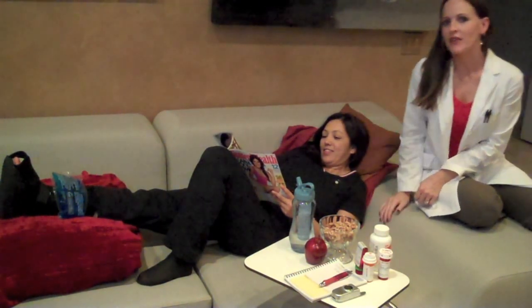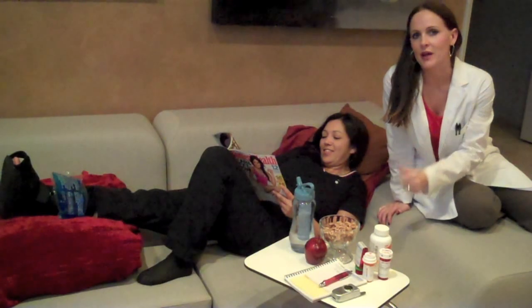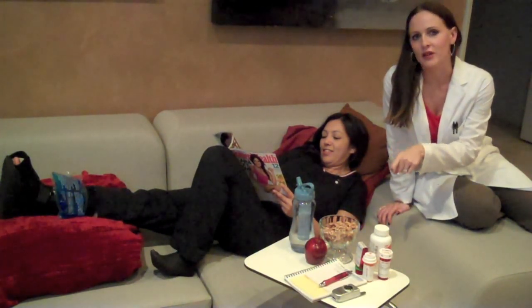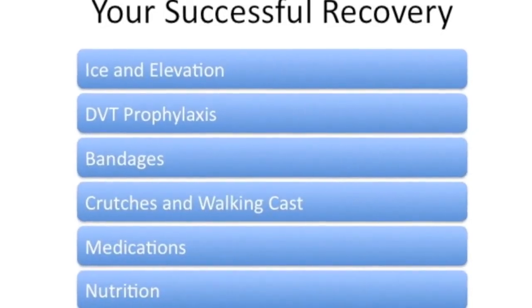She's got her leg elevated above the level of her heart. She's got a cold pack. She has her medications with her physician's number and pharmacy number, pen and paper nearby to keep track of what she took and at what time, phone nearby, and plenty of food and drink to take her medications with, and some good entertainment. We're going to review all these topics and I'm going to include some tips and demonstrations for you.